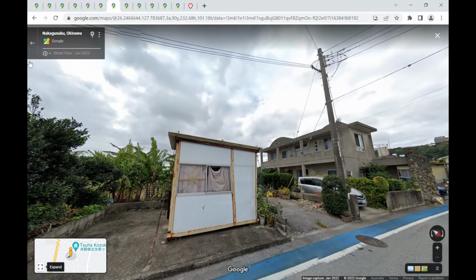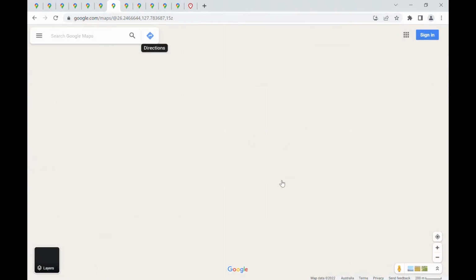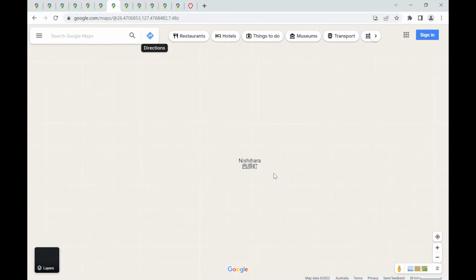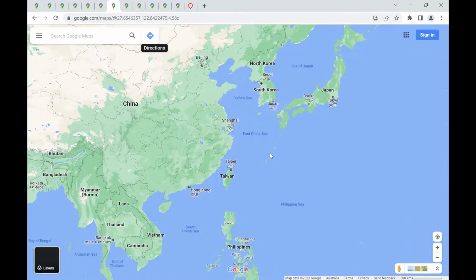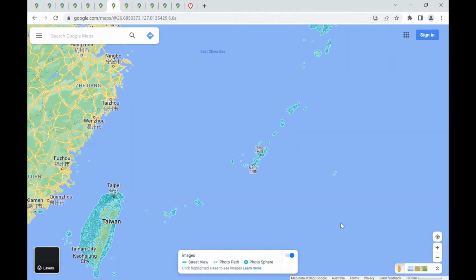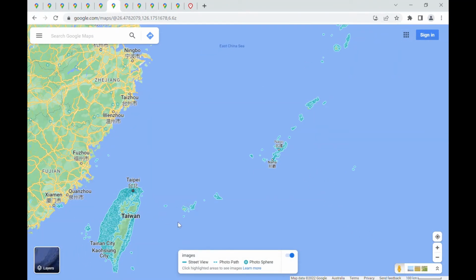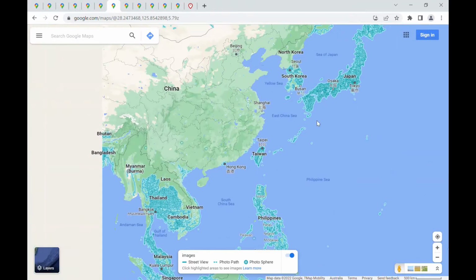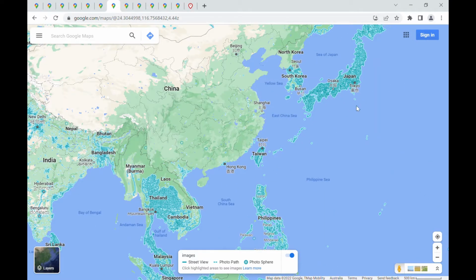And I'll just show you where Okinawa is. Now we zoom out, and yeah, all these islands down here. You can see they do have a bit of coverage going all the way down near Taiwan. These islands are all part of Japan too, but quite a fair way away from the rest of Japan. So yeah, it's quite a good tip. Pays off a lot of the time.